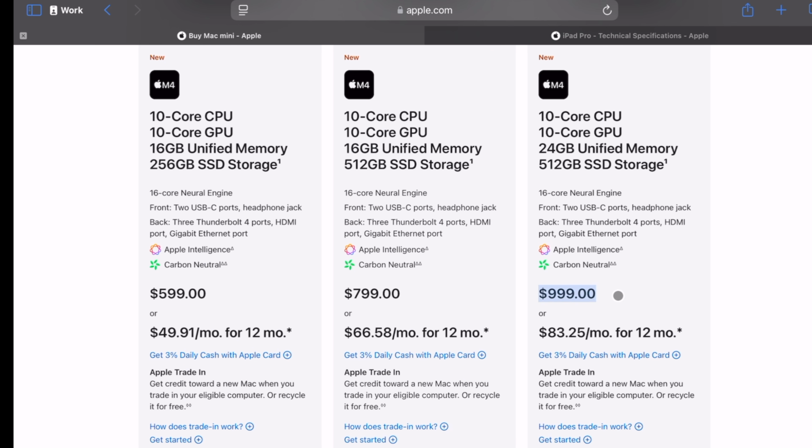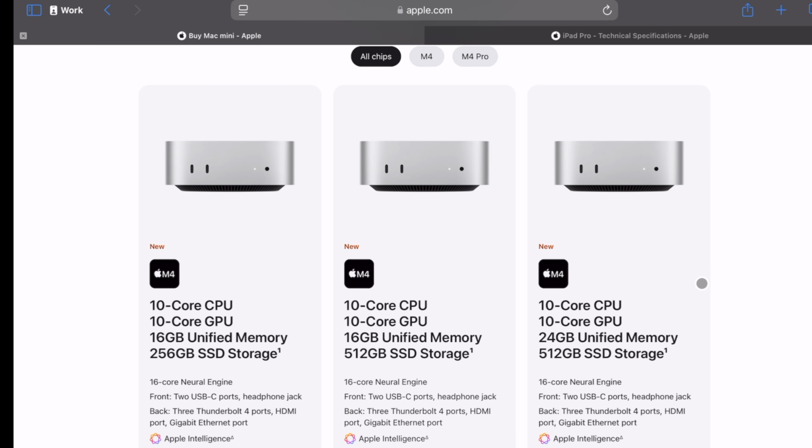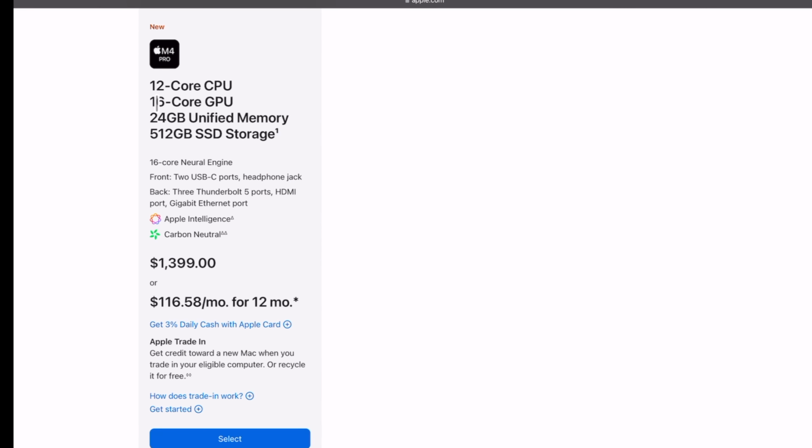I think the baseline is good, or maybe this $1,000 one with 24 gigabytes of memory and 512 storage. That's pretty good too. But honestly, if you're feeling like the base Mac Mini isn't going to be good enough for you, I'd probably go right to the M4 Pro Mac Mini. Because even just this base one, you get 3 Thunderbolt 5 ports, 512 gigs of storage, 24 gigabytes of unified memory, 12 CPU cores, 16 GPU cores, all for $1,400.